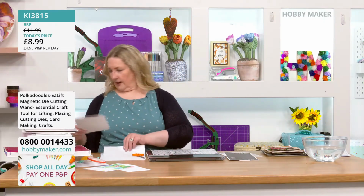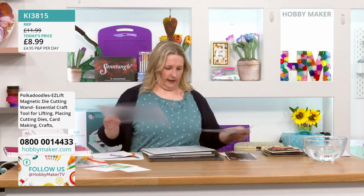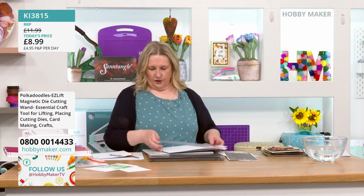Also, the other great thing about it, if I just run this through the die cutting machine quickly. Oh, I've got the wrong sandwich. Hang on.